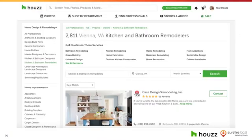Here's Houzz's mission in action. Here's a search I did in my area, Vienna, Virginia. Look at how specific you can get with the types of kitchen and bath projects. Not only is there kitchen and bath, but there's home extensions, outdoor kitchen construction, basement remodeling, cabinet installation, etc.